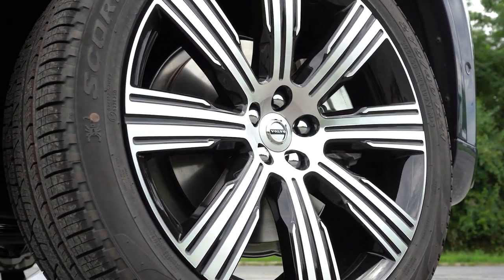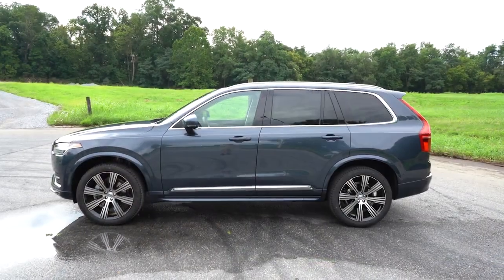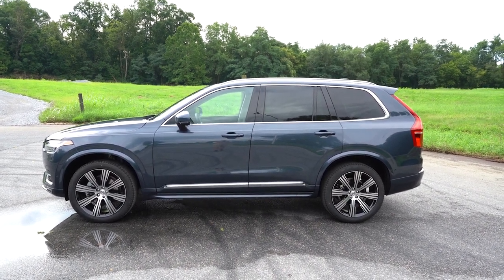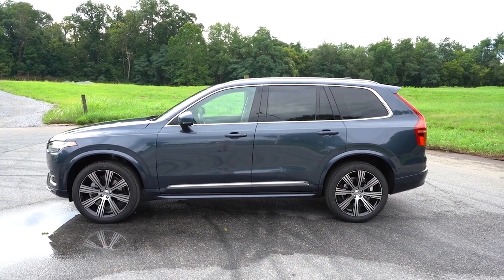So we do have those 21-inch wheels with us here today. So again, easiest way to tell the difference, because there is a different wheel configuration, a different size for each trim level across the board. So that pretty much rounds out the side profile. Definitely a very nice look there as well. Now let's go ahead and make our way to the back of the XC90.